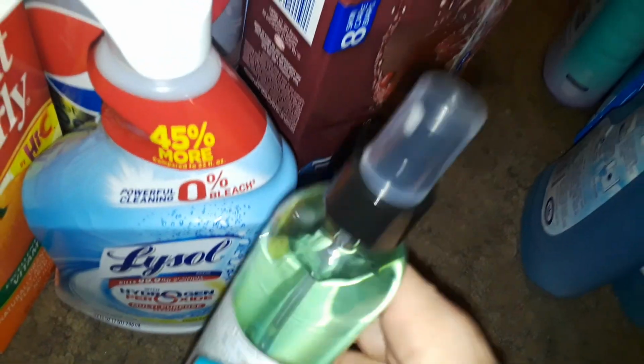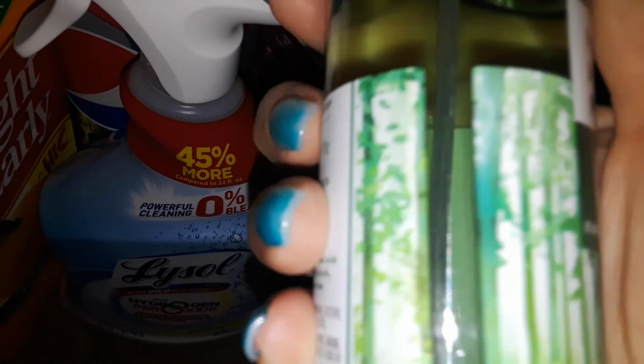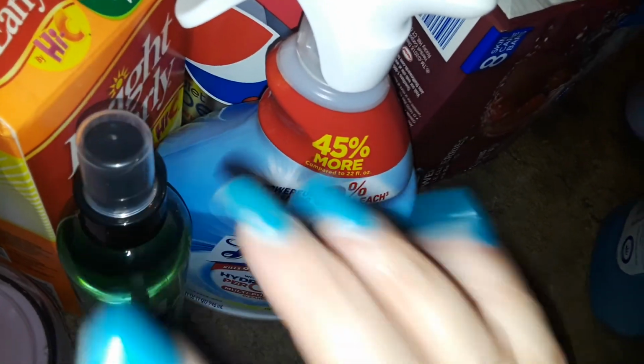Then I picked up this, I think it's a body spray. This was $7, but it's called After the Rain from the Happy Place. And I love anything to do with rain or anything fresh, herbal, rainforest, you know, cut grass, honeysuckles. I love extremely fresh smelling stuff. I don't know what this smells like, so hopefully it smells like rain.